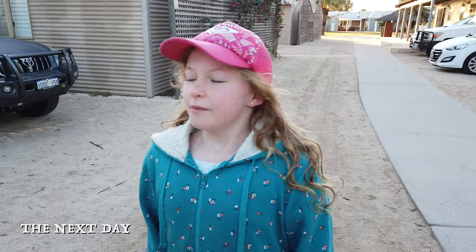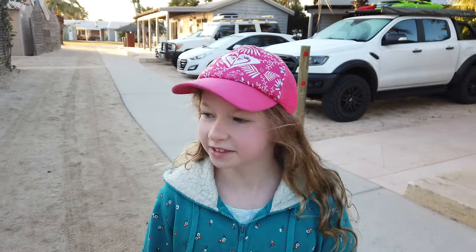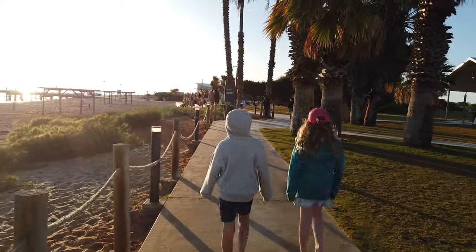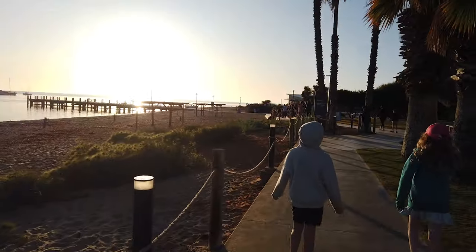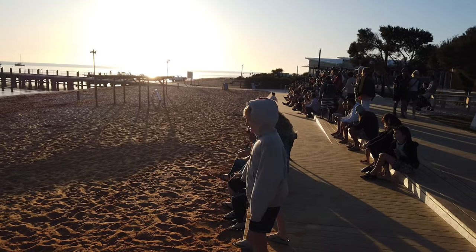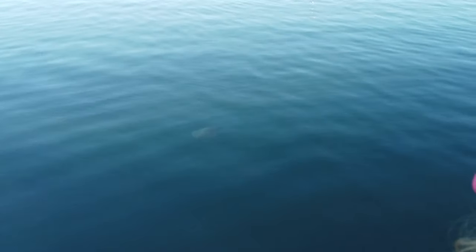Where are we going, Izzy? We're going to the dolphin feeding. The dolphin feeding. Ooh, that's cool, isn't it? All right, we better get going. Turtle, Izzy, over there. Swimming down.